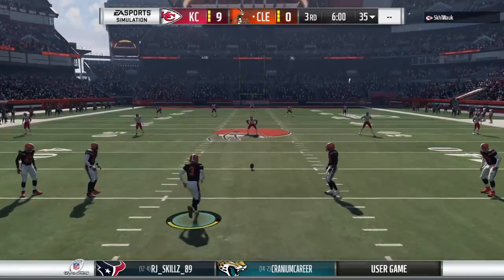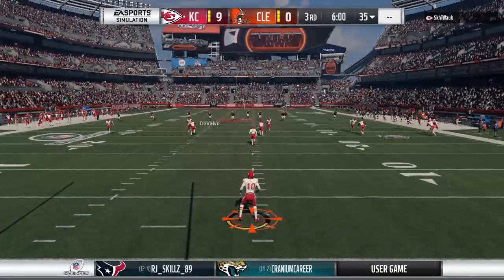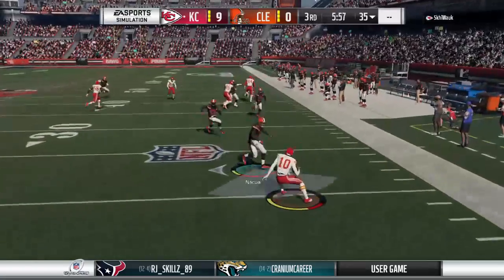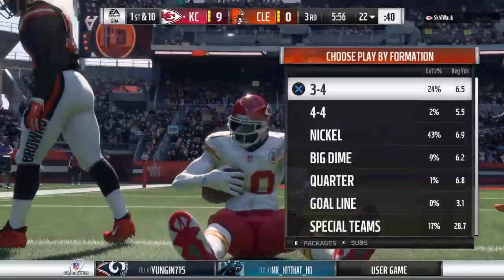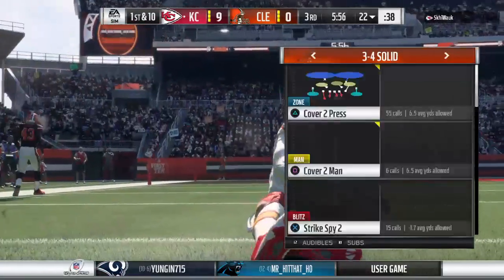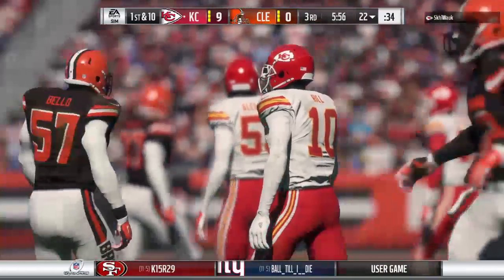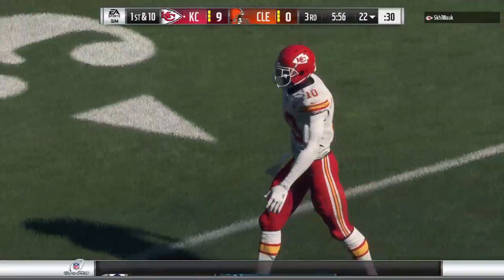Both teams appear ready for the fight ahead, and we resume action here in quarter number 3. Tyreek Hill on the return. Oh, able to avoid him. And he'll get it up past the 20 to the 22-yard line. Here comes the Chiefs offensive unit as they'll have it to begin quarter number 3. They have the lead. Now they'll be looking for some separation here as we begin the third quarter.